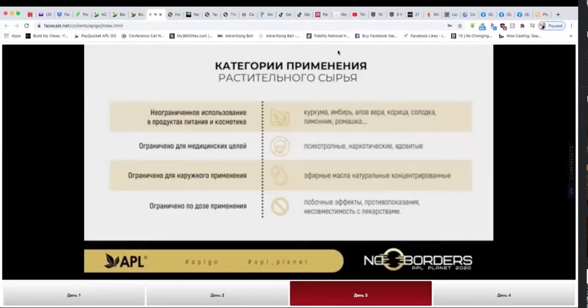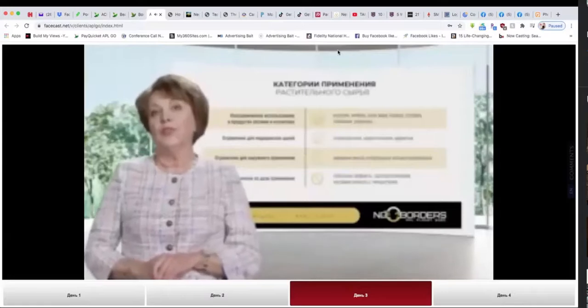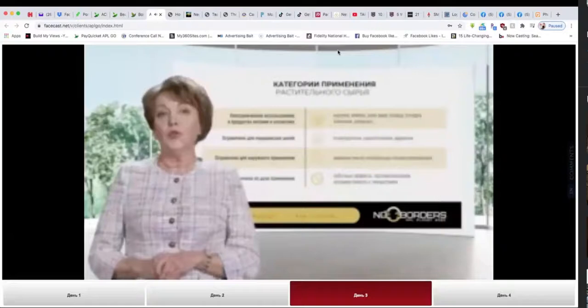Then there are groups that are limited for medical aims. They contain psychotropic or poisonous substances. This group of plants is forbidden for use in any products except medical products on specific indications, such as hemlock or other plants which are not present in our product.